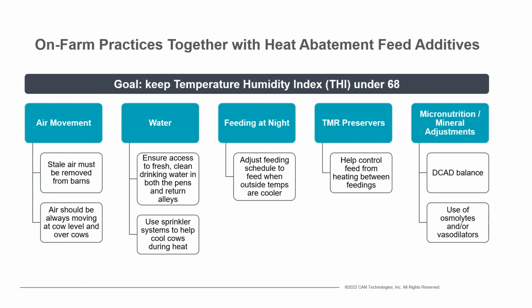Our cows are telling us all the time what they want and what they need. We just have to listen. So that's one thing I encourage everybody to do, watch those cows and then modify your particular situation to try to overcome it. One of the last things we can do on the nutritional side is DCAD balance and using osmolytes or vasodilators to help from a nutritional side with the cow.